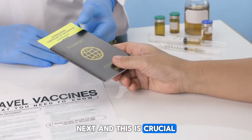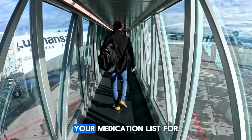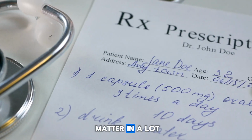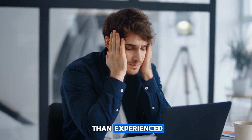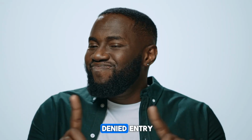Next, and this is crucial, research the regulations of your destination country. Your medication list for international travel should be packed with utmost caution. A valid prescription doesn't matter in a lot of places where certain drugs are banned, and the consequences for non-compliance are better imagined than experienced. Your medicine may be confiscated and you may be denied entry.